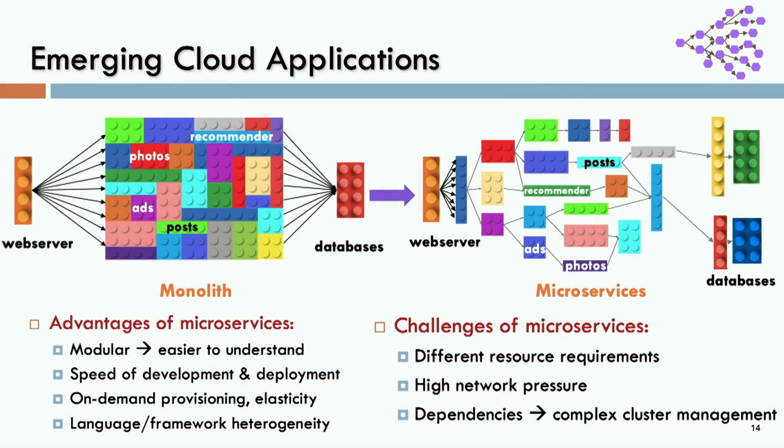Now, that doesn't mean that microservices and any of these fine-grained event-driven application frameworks do not come with their own set of challenges. Specifically, I've replaced a single application with this complex graph that might have hundreds, if not thousands, of unique applications. Each of these unique applications now has its own resource requirements, and I need a system that is able to understand them and manage them.